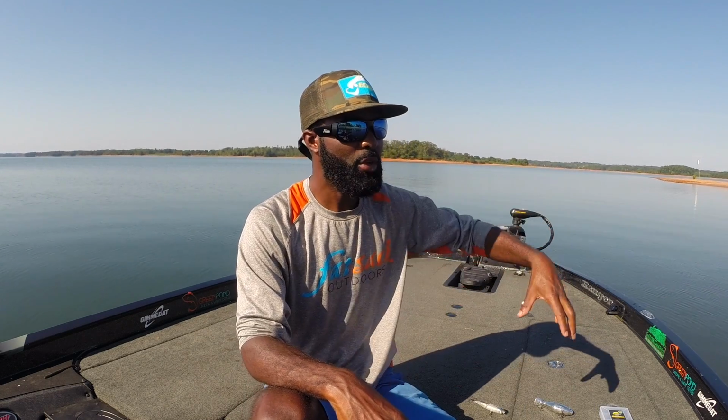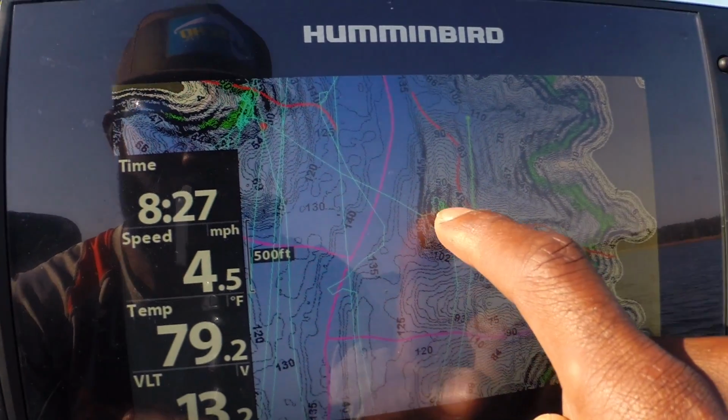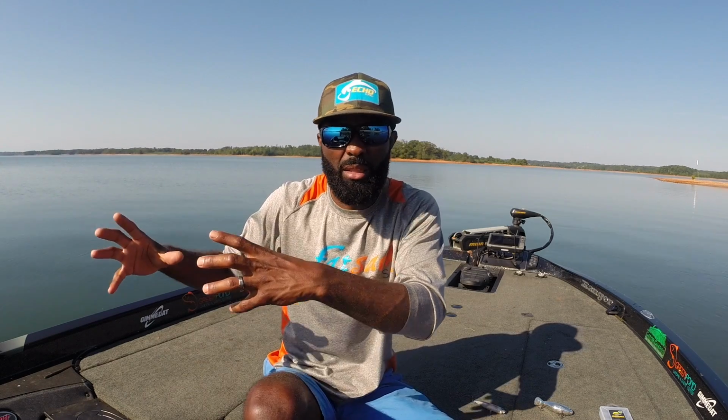So what's going to happen is you're going to have all these huge pods of shad that roam just out in the middle of nowhere, out on the main lake. They start to pull up on these little transition places, humps and points and things. A lot of times it's still on the main lake, but they pull into these places that make it easier for you to fish, easier for you to target.